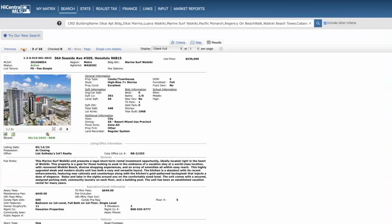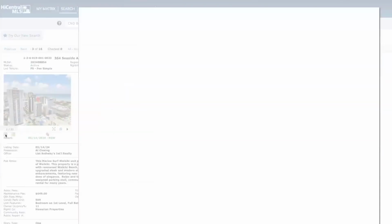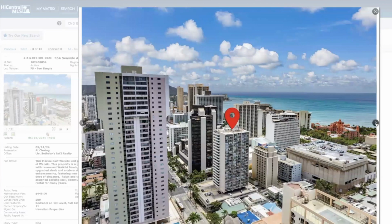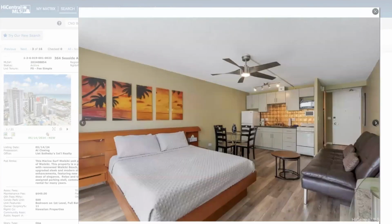Okay, Marine Surf. This is a nice studio, 392 square feet on the 5th floor. Priced at $535,000. This last sold in March of 2008 for $205,000. City views. Here are your monthly fees. This is the first new unit at Marine Surf in quite some time. Nice looking unit though.